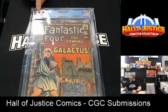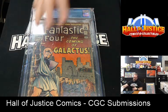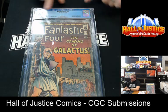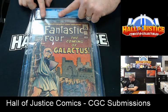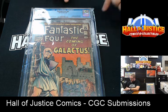it's a 2.0. Right here below the 2.0 grade, it says off-white to white pages, because not only are they looking at the cover for flaws and things like that, they're looking at the page color to make sure that you'll get either white, off-white, tan, brittle, all those different adjectives to describe the page. You'll have right here by the grade, it says Stan Lee story, Jack Kirby and Joe Sinnott cover and art. So you get a little bit of information about the book.